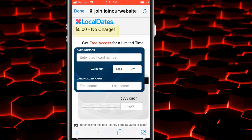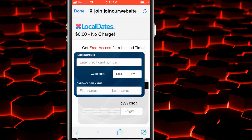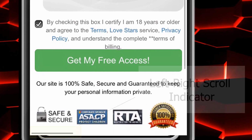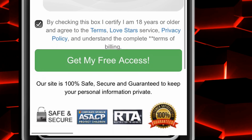So here's the credit card entry. It's supposed to be free. Obviously, I'm not going to do that. You can see up and down scrolling. I'm going to freeze the video here. If you notice down on the bottom, there's this light gray line. It doesn't go all the way across the screen. That is telling you that you need to scroll right to see all of the page. Scammers are counting on the fact that you won't notice. On my iPhone, it only shows when you're actively scrolling up and down.